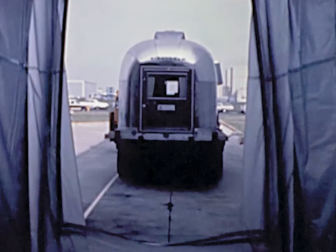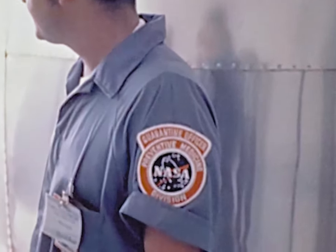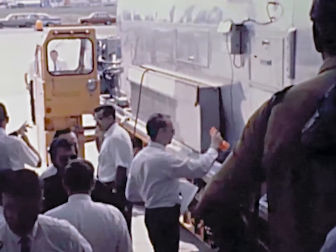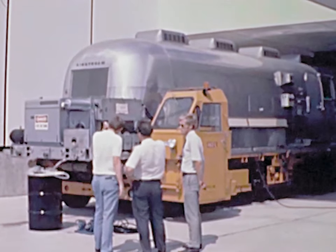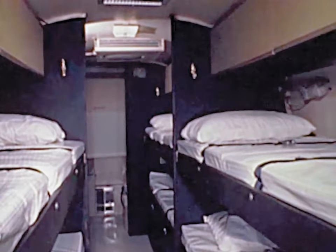Another item of equipment directly related to the antibacteria precautions, the mobile quarantine facility, successfully completed acceptance testing at the Manned Spacecraft Center during this report period. This is the facility that will house the astronauts and a staff of two in isolation from the rest of the world until they arrive at the Lunar Receiving Laboratory at Houston.